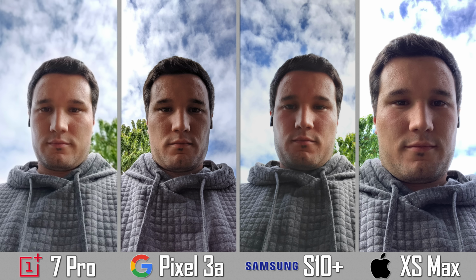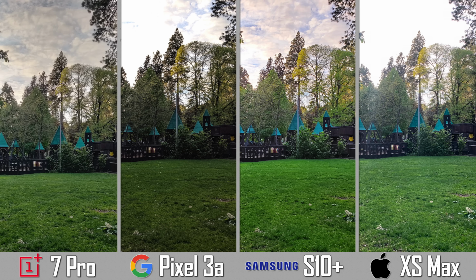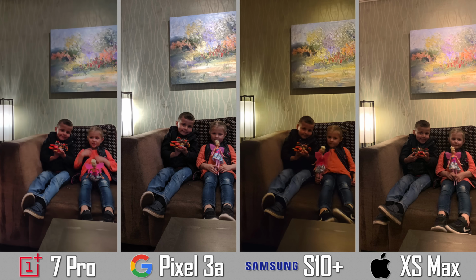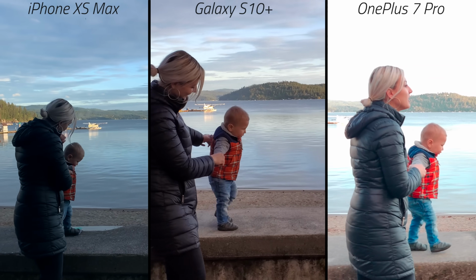But is it enough to take on the flagships? No, not really. Many images look fantastic, but it's inconsistent. Some shots turn out perfect, while many others have highlights pulled down too much, and others have too much contrast or denoising. The same inconsistencies show up in video as well, and some things are just plain missing, like video recording with the wide-angle lens.